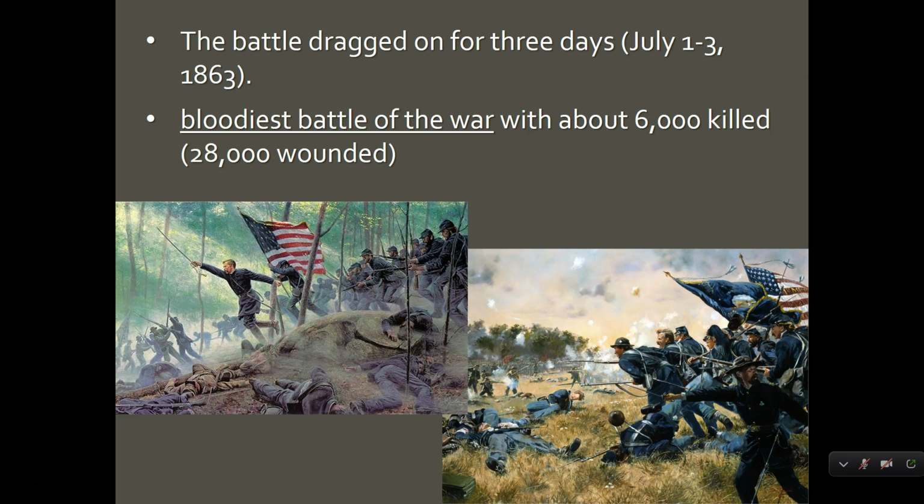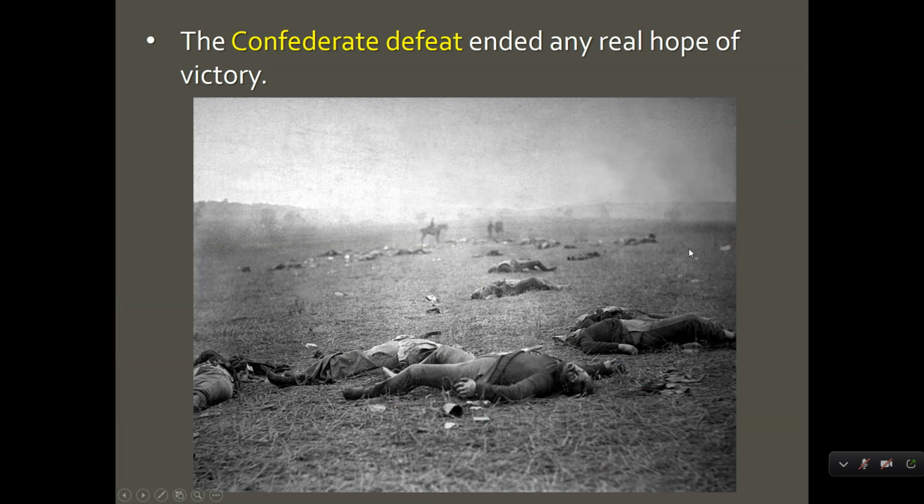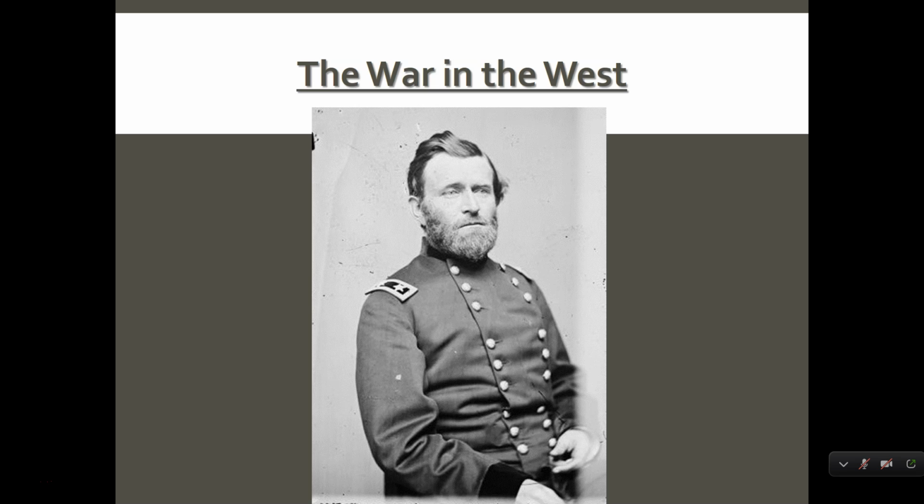The third day, the South really kind of gambles and launches what's known as Pickett's Charge. Let me show you a map here. So here's kind of the layout. You can see the red lines here are your Confederate positions, and you've got the Union in green. And Pickett's Charge is like this final last assault on Union forces, trying to break their hold, and it's going to fail. So once the Union wins and the Confederacy loses, this really is, at least on the battlefield anyways, kind of the last hope, the last gasp. That's not to say the war is going to end immediately. In fact, it won't. It'll continue for almost 2 more years. But it's pretty clear to everyone that the South's days are numbered.